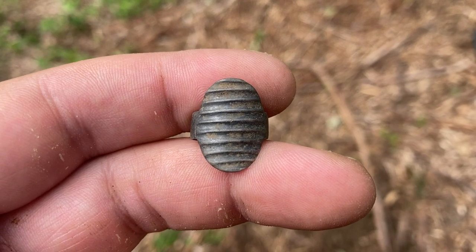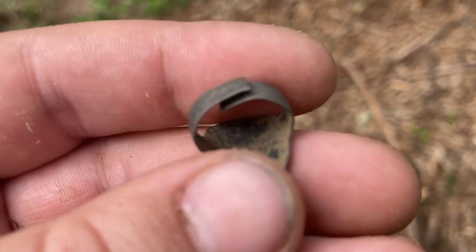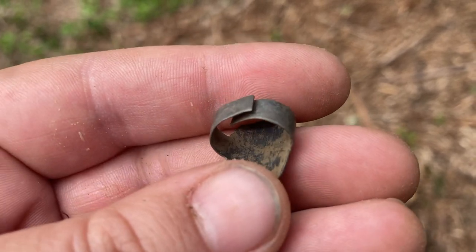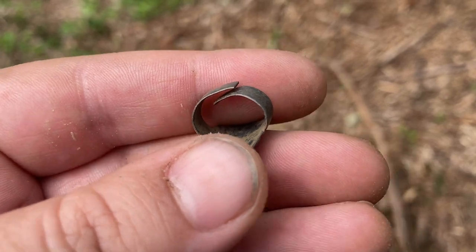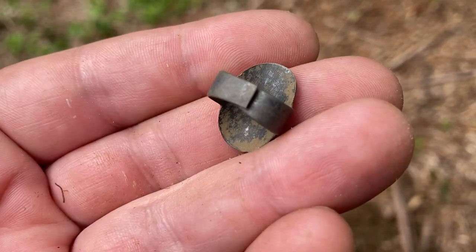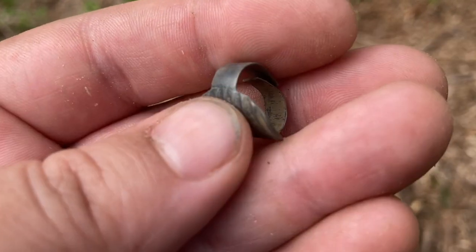How about that? That's a pretty cool ring. I'm not finding any markings. And it looks like it might be adjustable, which unfortunately makes this probably early 1900s at the very earliest, which is not what I'm looking for. You guys know I'm looking for older, but it's very cool, and I could be completely wrong because it doesn't even have any markings on there.